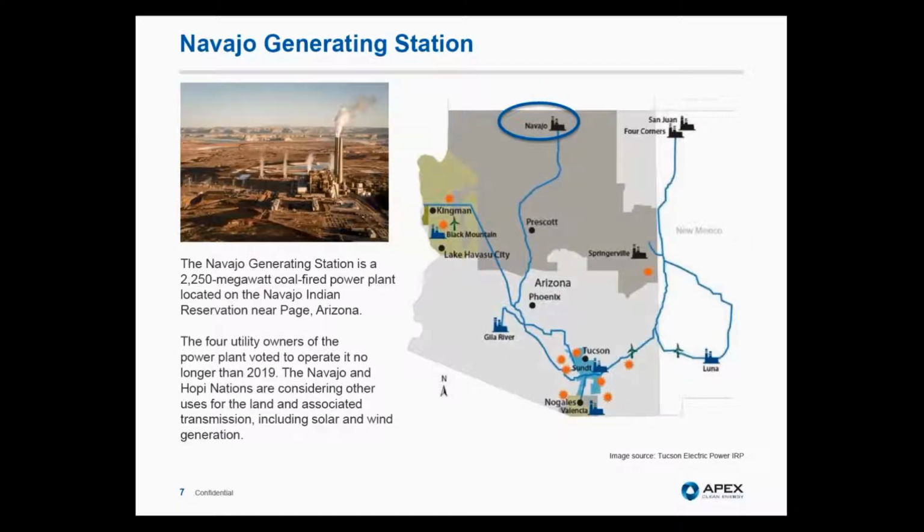Okay. And there's a couple different questions here around 2,250 megawatts of capacity on the transmission system, or that's what's being removed. Why is Apex only proposing a 250 megawatt plant at this site, or is that what you are proposing? A very good question, obviously.